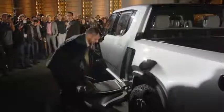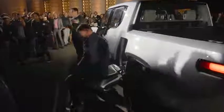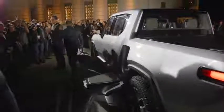So if you need to load anything onto the roof, it makes it very easy to reach the roof. If you're gearing up, throwing on your snow boots, you know, getting your wetsuit on, it's a great place to sit. So again, this is all back to that point I made at the start. The vehicle's been designed in every way to enable adventure.